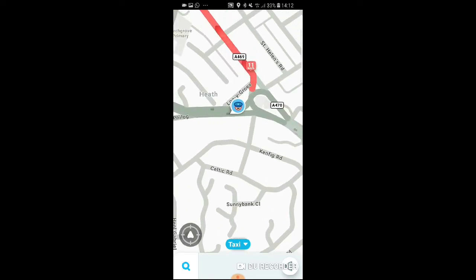These guys could be anywhere. They could be in regular places, but it's always good to know. And the way that the whole Waze system works, as I just touched on there, is that other drivers that are using Waze flag these things up. You can do it yourself through the app as well.